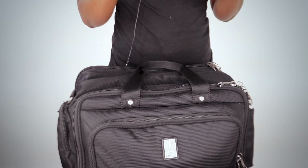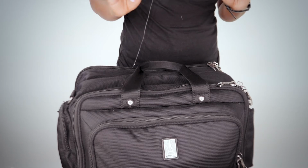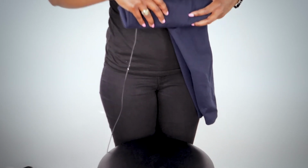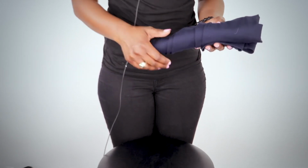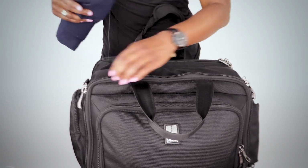The next thing you want to do is to fold your clothes the smart way. And how you fold your clothes the smart way is to roll them in there. So let's take this pair of pants. We're going to bring them together. And I'm basically just going to roll them down like this. So as I'm rolling them down, they're getting smaller and smaller and thinner, and making it easier for me to place in my luggage.